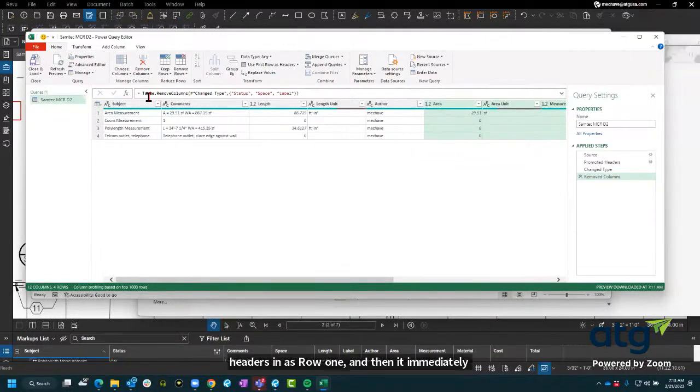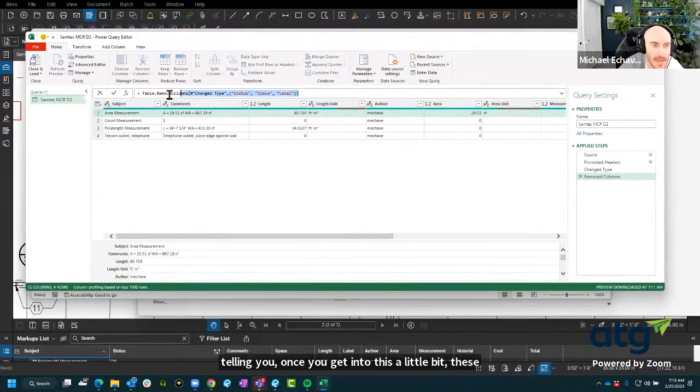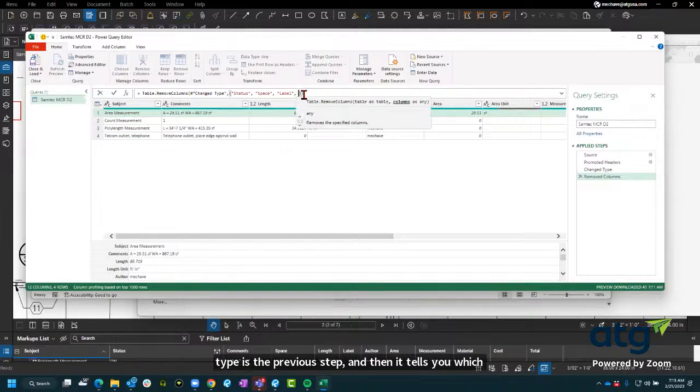Once you get into this a little bit, the code there is the M code, and you can start learning how it works. The M code is doing things with the information here. You basically remove columns, so the code is Table.RemoveColumns. The change type is the previous step. Then it tells you which columns you got rid of, in this case the status and label column. It's very simple, but that's how it starts to work.